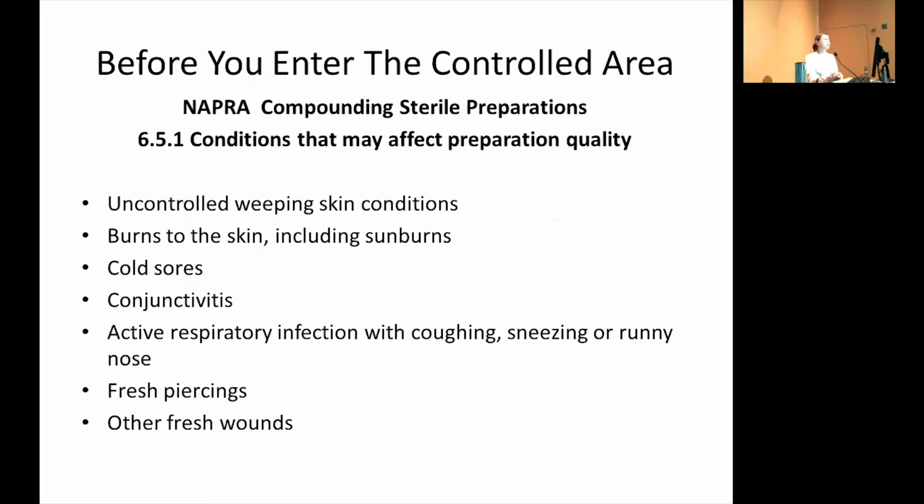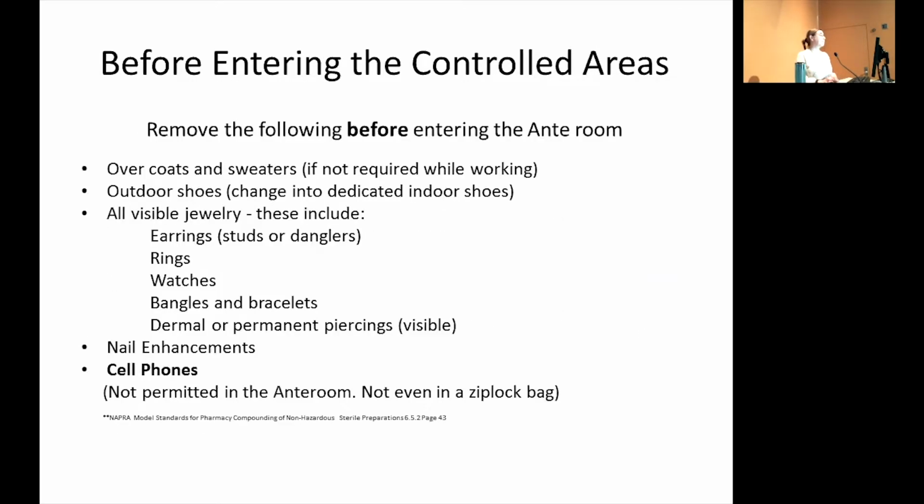So: uncontrolled weeping skin conditions, burns to the skin, including sunburn. So if you fell asleep in the sun on the weekend and you come in burnt with open sores, you can't work in the IV room. Cold sores, conjunctivitis, active respiratory infections with coughing, sneezing, or runny nose, fresh piercings that are visible, and other fresh wounds.